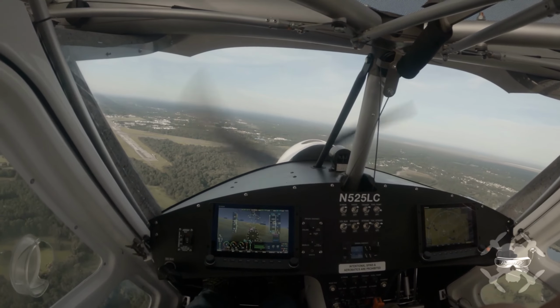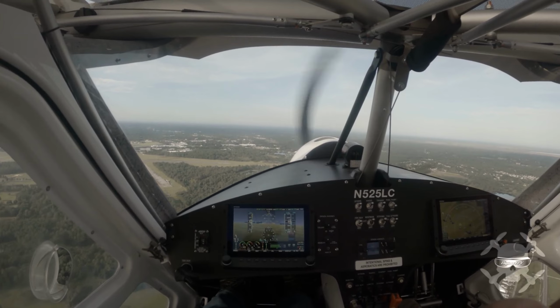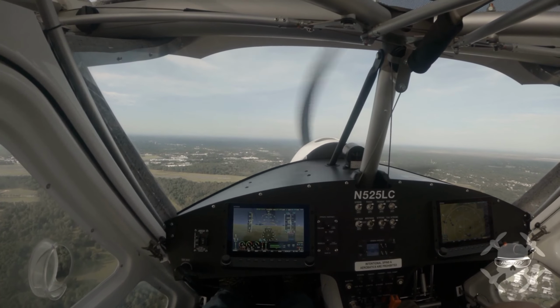Traffic, Skyhawk 9755 Delta, turning left crosswind from runway 5, departing to the southwest. Going in traffic.